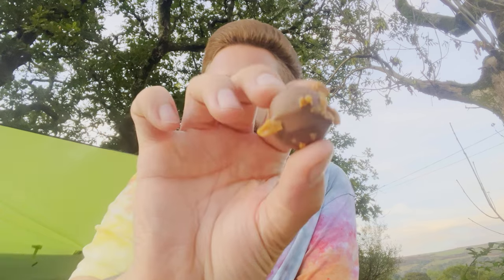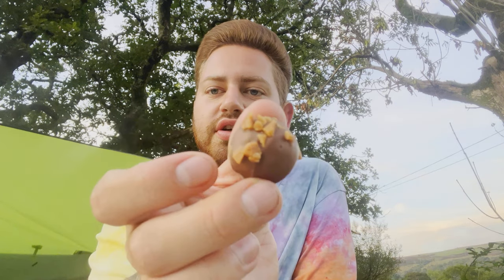And now onto the truffles. So the first one is the toffee truffle. It looks like it's just got chunks of toffee stuck to it. Oh. It was like all of that chocolate just dissolved instantly in my mouth. That was so nice. Very nice.